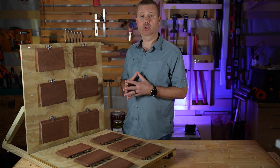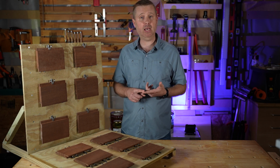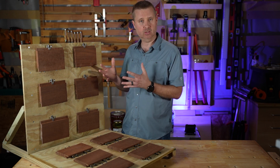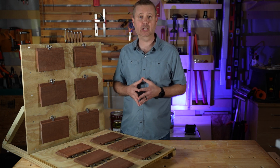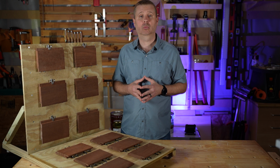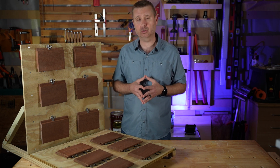Now I'm using Massaranduba here because that was the scrap that I have. In my experience, Ipe, Massa, and Cumaru all pretty much accept oils the same way, and they wear at about the same rate. So I think this wood is an accurate representation of how it would hold up for any of the other hardwoods.